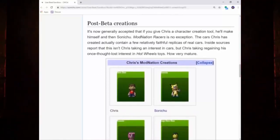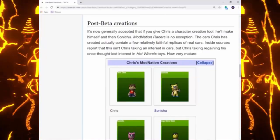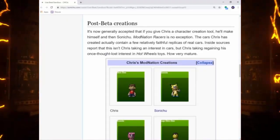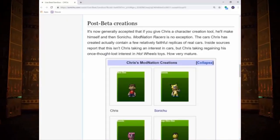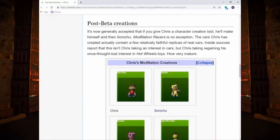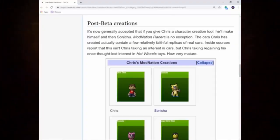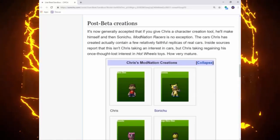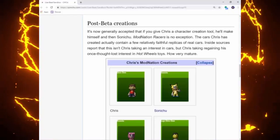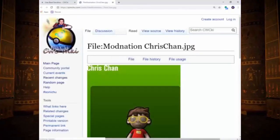Post-beta creations. It is now generally accepted that if you give Chris a character creation tool, he'll make himself and then Sonichu. Mod Nation Racers is no exception. The cars Chris has created actually contain a few relatively faithful replicas of real cars. Inside sources report that this isn't Chris taking an interest in cars, but Chris regaining his once thought lost interest in Hot Wheel toys. How very mature. And let's actually take a look at all these characters he made.